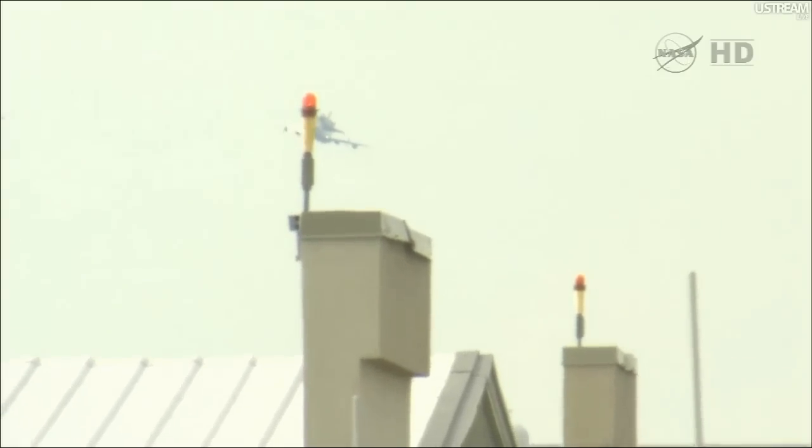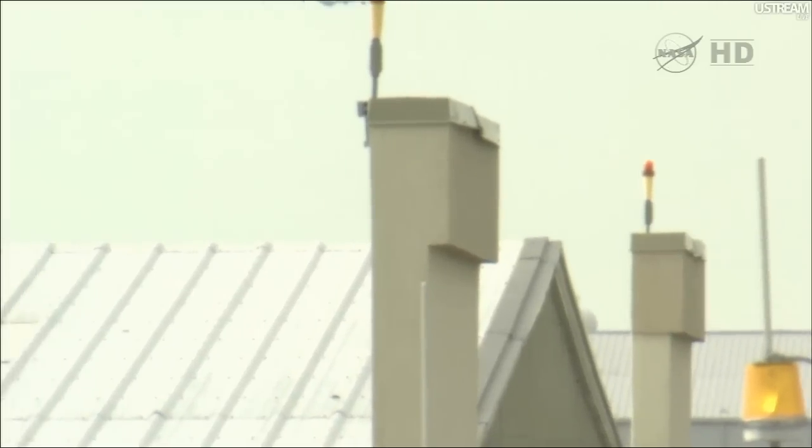This is Mission Control Houston, and there we are now getting a view of the shuttle aircraft carrier with Endeavour right there in the center view here, just coming across Ellington.